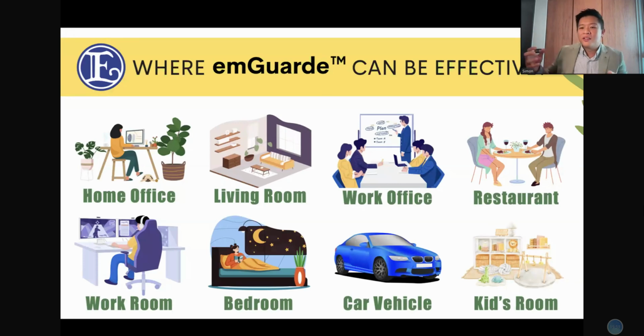You don't need to bring other things. You just have an emGuarde, you just have a detector. It's so portable. You can do it anywhere. Because I've been doing the Kangen demo for many years, 8 years, and sometimes when we don't have our tools, it's very hard to show what the Kangen machine can do. But for emGuarde, it's so plug and play. It's so easy. You can do it in a coffee shop, Starbucks, anywhere.